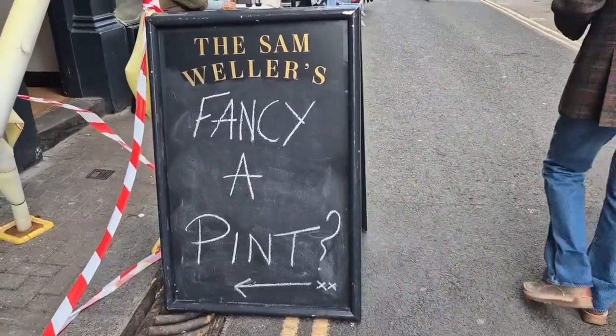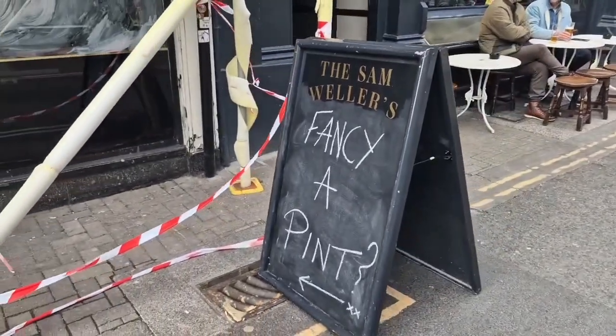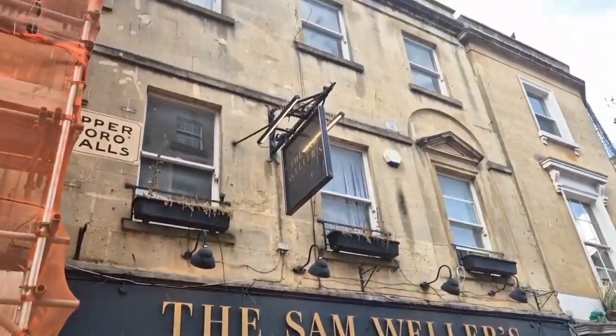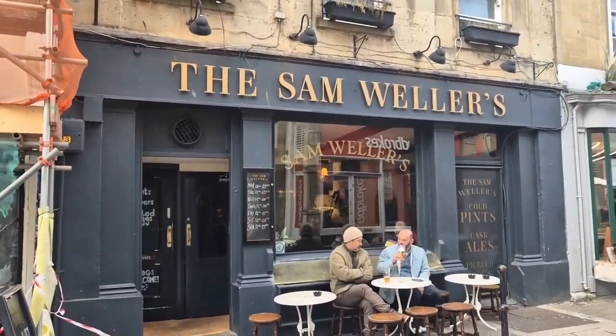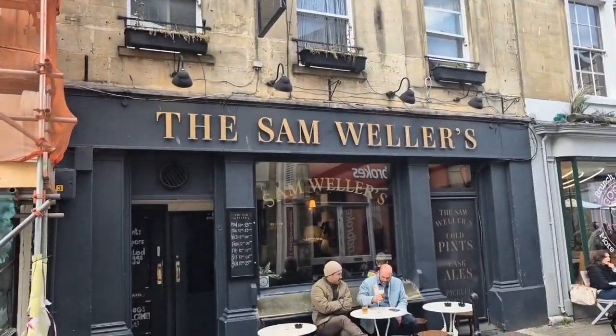Sometimes an advertising board just literally speaks to me, and I have to go into it. The advertising says fancy a pint with an arrow pointing into the pub. Who am I to turn that down? That's great advertising. It works for me. So our next stop will therefore be, because of their wonderful advertising, the Sam Wellers. Stop 8, I believe, of our day thus far. Advertising like that, obviously, I was always going to like it, innit?